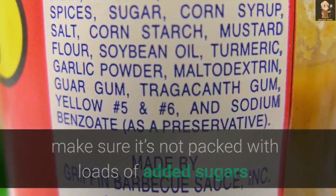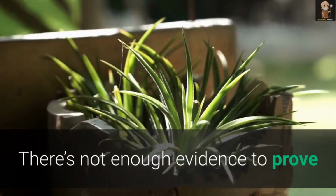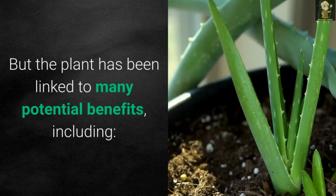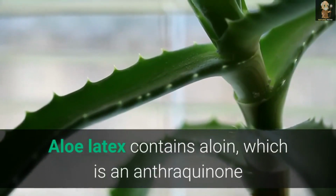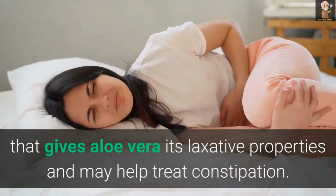added sugars. What are the potential health benefits of aloe vera? There's not enough evidence to prove that aloe vera can treat all the health issues it's said to help with. But the plant has been linked to many potential benefits, including digestive help. Aloe latex contains aloin, which is an anthraquinone that gives aloe vera its laxative properties and may help treat constipation.